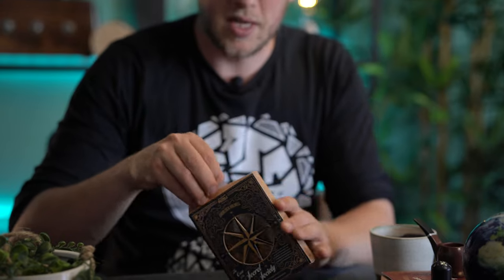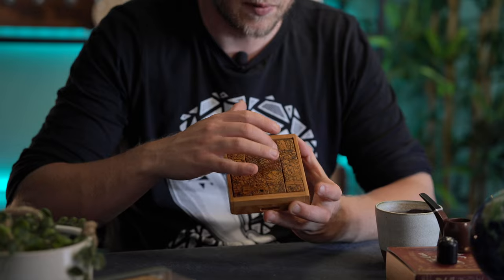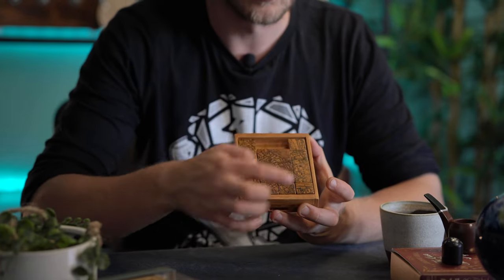So this puzzle is called the case of the treasury safe. The aim is to try and free a coin, or a token as they call it, from the sliding tile maze. And I've taken the liberty of setting this one up. So you can see we've got these different sizes of tiles within the frame here.